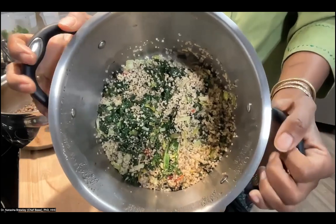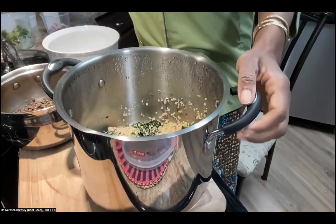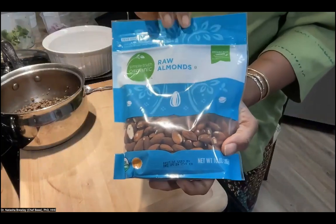All right. Yeah, you can also add different beans to it. You can add a different sauce, make a peanut sauce or tomato-based sauce or what have you, and then you've got a whole different dish.